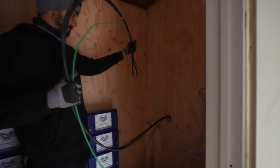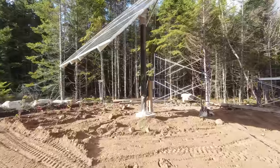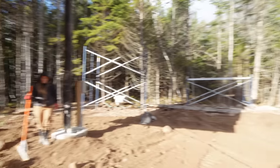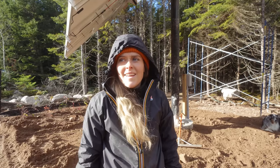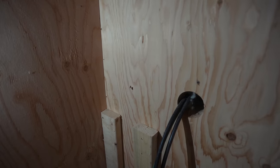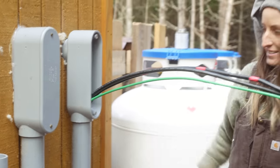We've made it. All the way in the battery house. Look at this area. Excavator operator, we're putting the wires into the garage if you want to come. Yeah, I'm going to come now. It's pretty exciting. Woo! The wires are in the building. Good job.